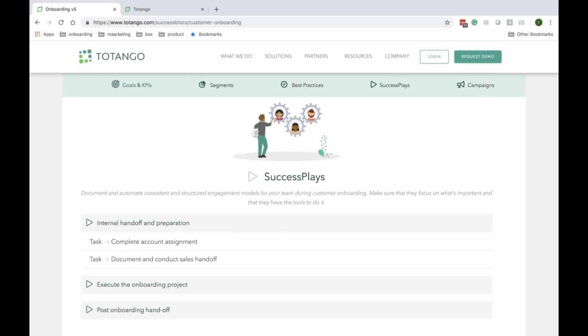The next thing is how do I ensure that I can actually engage with my customers? How will the CSM make sure that he can actually go ahead and drive the specific workflows that my company is driving for within onboarding? So I defined here 3 success plays that we believe in Totango that you should be driving with your CSM's team. The first one is internal handoff and preparation.